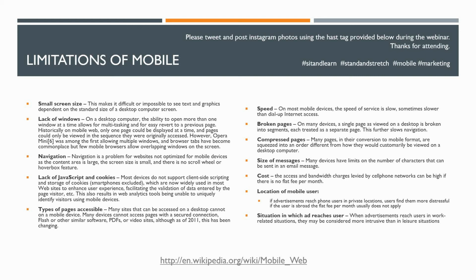Lack of windows. So you really don't have the opportunity to go to multiple tabs and bounce around and look into different segments and templated areas of a website. Navigation's always limited. There's a lack of technology that's available for some mobile phones. So if it's an older phone and you develop this really cool, sleek HTML5 and JavaScript application, but an older phone doesn't support it, then you're going to have some issues. We'll see that become less of an issue as smartphones adopt HTML5 as a standard. Types of page, some types of pages won't be accessible. Speed is a limitation. If your site's not fast, then it's going to cause a problem.